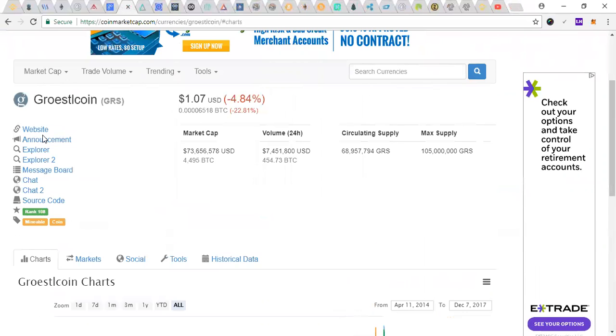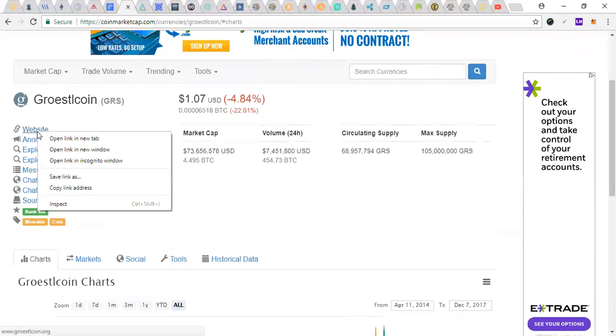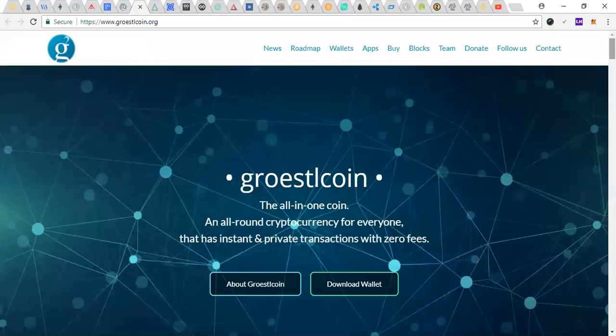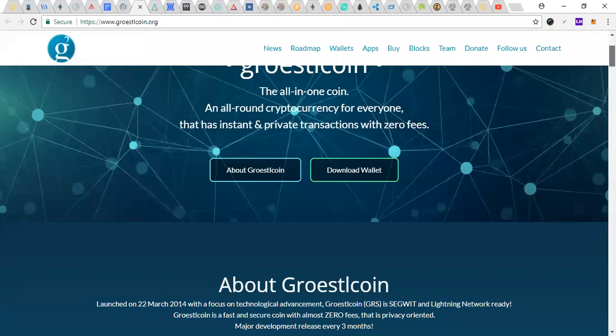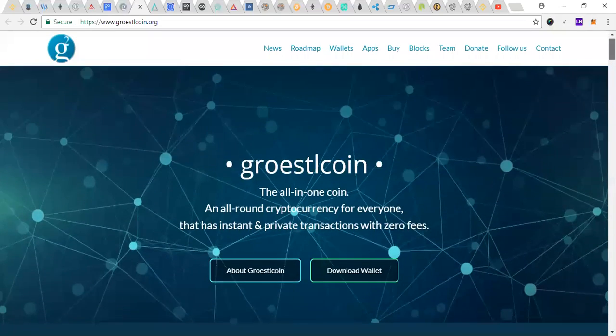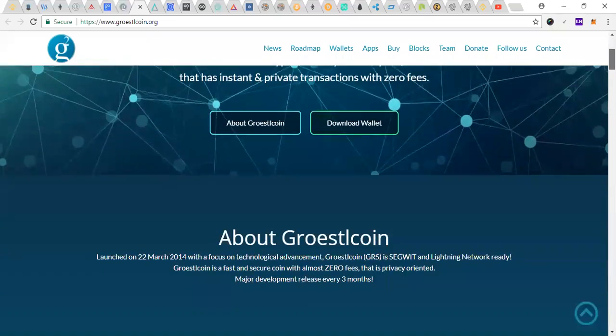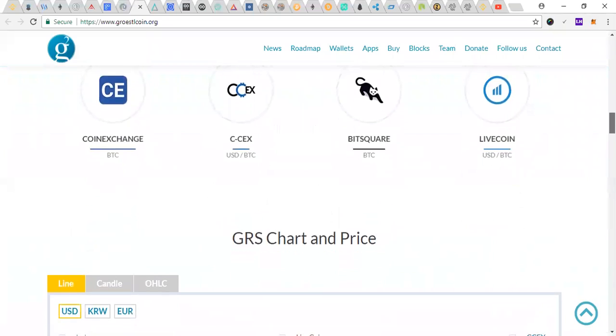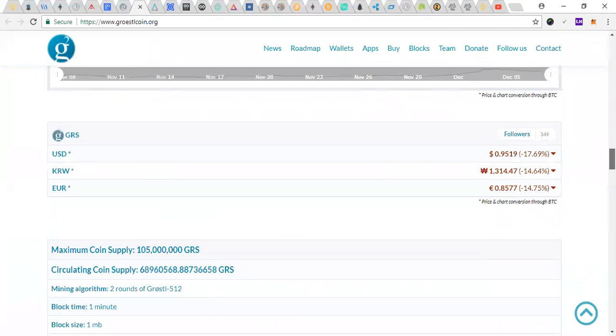All right, Storjcoin here. Market's been doing something crazy. I don't think we're going to do something with that today, but I'll just briefly show the website here. Another one of those privacy coins. They have some things similar to Litecoin.